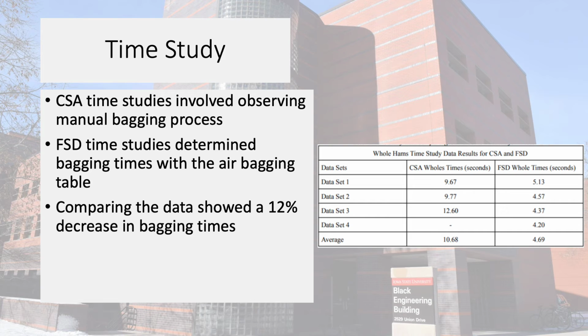The CSA data collection oversaw the manual bagging process currently used on the production floor to create a baseline to compare against the future state. The FSD data collection replaced the manual bagging process with the implemented air bagging table and found that with 2 employees operating the new machine, bagging times decreased by 12% compared to 1 employee bagging hams individually. Additionally, a learning curve was observed during the FSD, indicating that with further use of the machine, the efficiency gains might be larger than 12%.